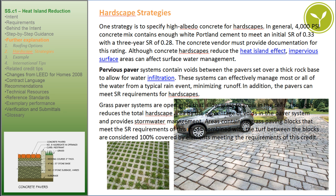Pervious paver systems contain voids between the pavers set over a thick rock base to allow for water infiltration. These systems can effectively manage most or all of the water from a typical rain event, minimizing runoff. In addition, the pavers can meet SR requirements for hardscapes.